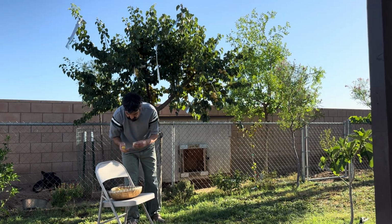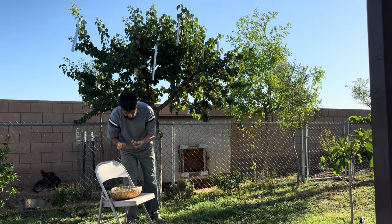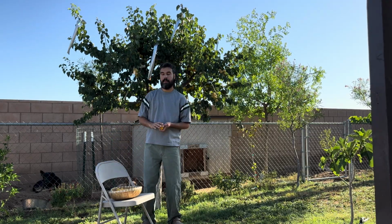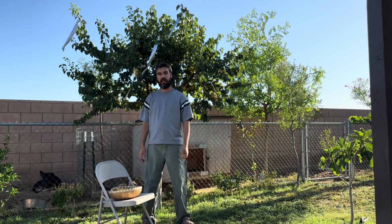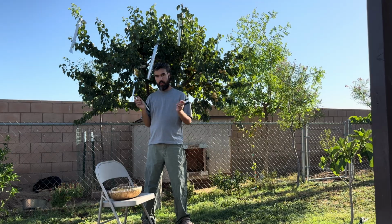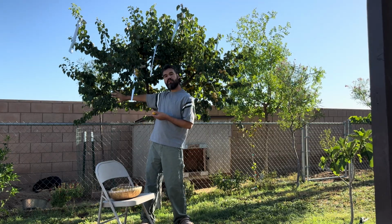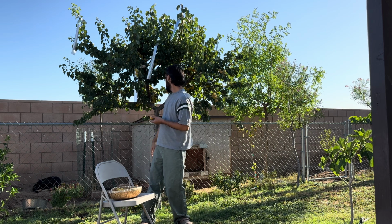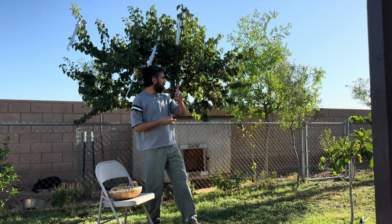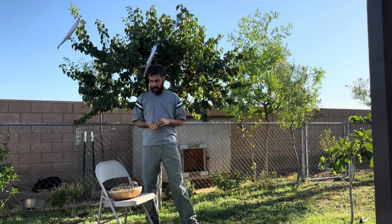Okay, this one has a peck. This one's got a little peck. Okay, so that's it. I got a basket and there's still a lot of fruit on the tree. I will go behind the camera, bring you guys in closer. Still a lot of green fruit on this section right here. Right on the other side where it gets that morning sun, there's a lot more ripe fruit.